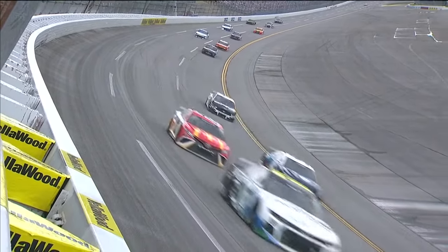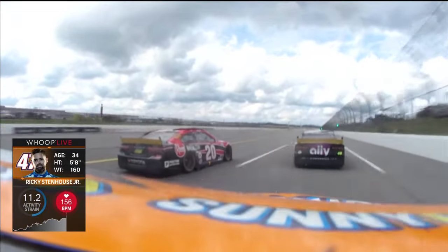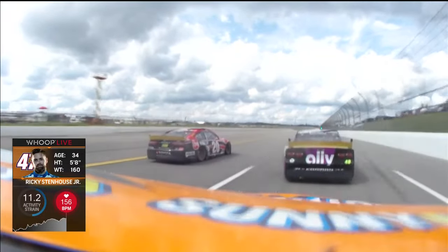Remember, the 47, Ricky Stenhouse Jr., is wearing that wearable Whoop band. Well, look right here, 156 beats per minute. He's going to get a run. I'm excited to see if this heart rate goes up as it all goes sideways.